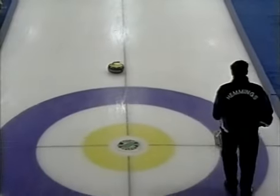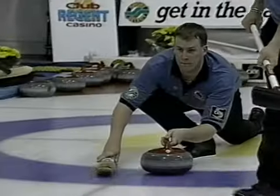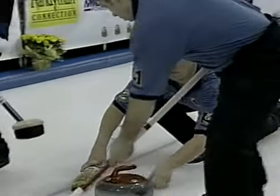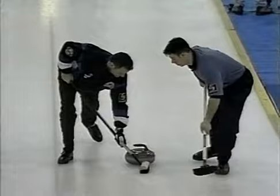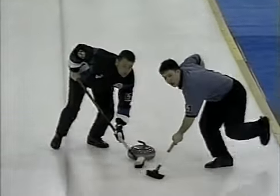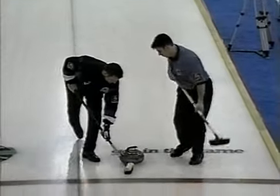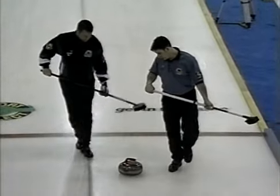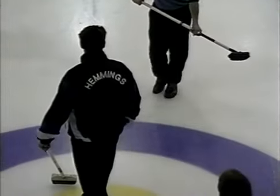So no, it was a tough end for Hemmings because, like Jeff mentioned, Hemmings had him in big trouble all end. Right till Guy's first rock, if he could have rolled that one out of where it ended up, it wouldn't have given Jeff that hit and roll, which Jeff made to perfection. But till that point, Hemmings had the end under control. So it's consolation time for Guy. The best he could do is a $5,800 payday, so that's not anything to cry about.